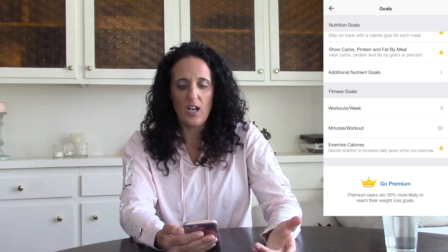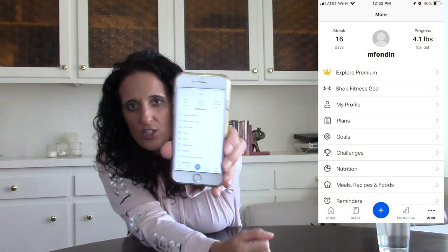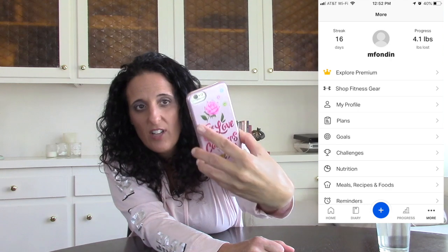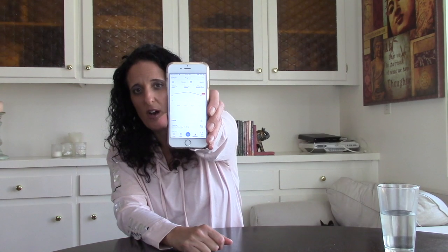You can do your fitness goals. So my fitness goals are to do 5 workouts a week, exercising 50 minutes for each. Okay, so that's your goals right there. And if you look at this, your homepage is going to have your streak. So I've been logging in for 16 days and I've lost a total of 4.1 pounds since I started this time around. You'll be able to see your progress as well, which is kind of cool. They also have a graph, so you can see your progress on the graph.